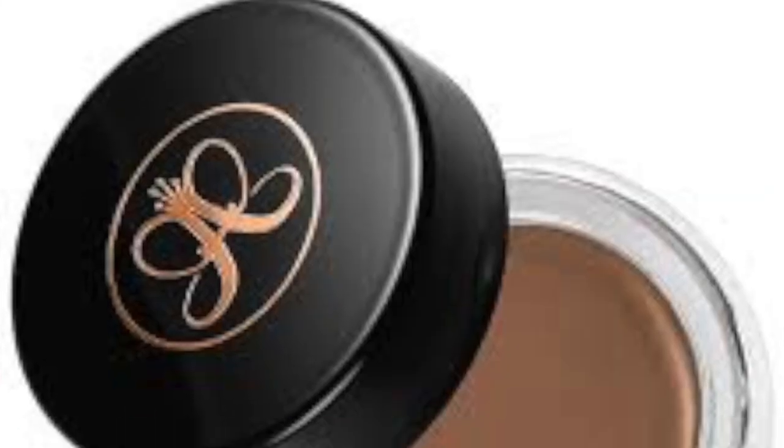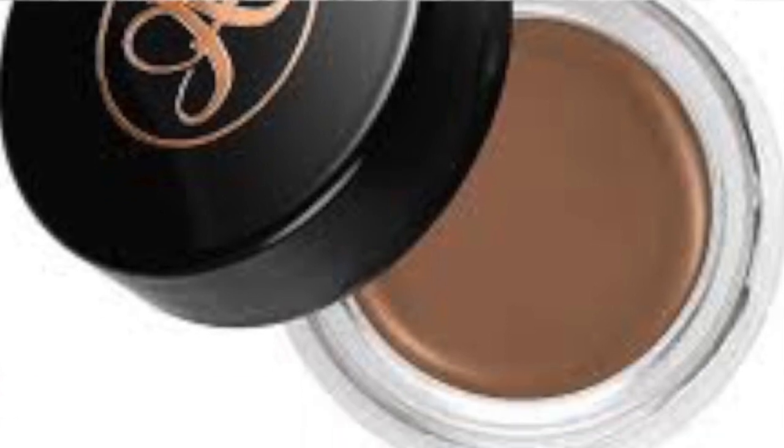Yay! All right. Those are our top picks, and they're worth the money. One more. So my last product is not for the face. Well, it is, but it's not. It is for brows, and I actually showed you how I use this, and I love this product. It is by Anastasia of Beverly Hills, and it is her Dip Brow Pomade.